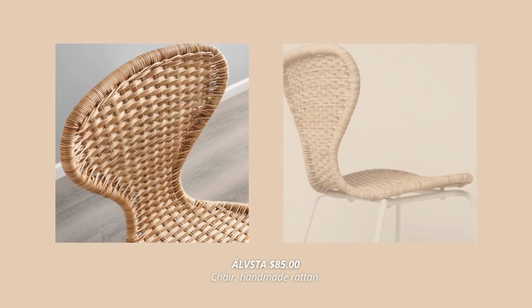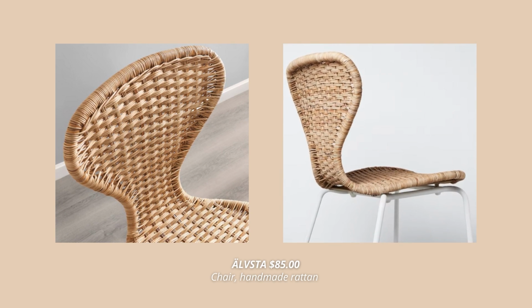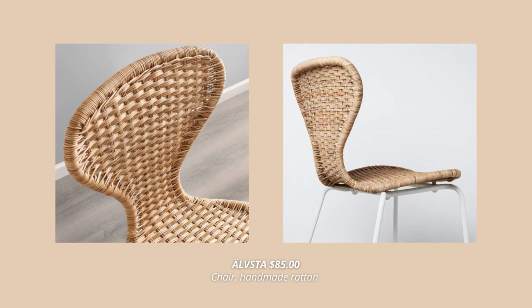Another fun dining chair that's new for 2023 is this rattan one. This one's $85 and comes in 3 different metal colors: black, white, and chrome.